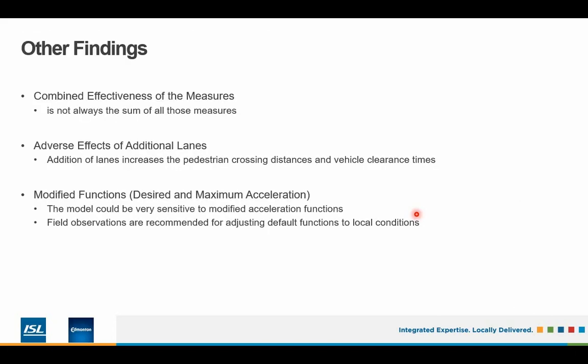Other findings, and I'm going to wrap this up with these 3 points: our general finding is that the combined effectiveness of the measures is not always the sum of them all. So simulation really helped us in evaluating the effects. Something to keep in mind is the effect of additional lanes. When you're making a geometry change, such as a QJump or an additional lane, you have to keep in mind that we are increasing the crossing distances for pedestrians and also the clearance time for vehicles. So in its own right, it's taking away some of the capacity of the intersection by that geometry change.